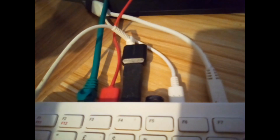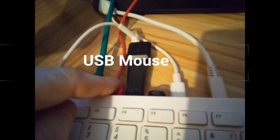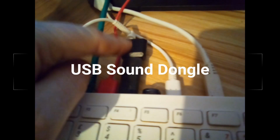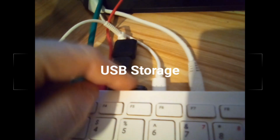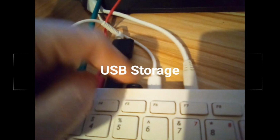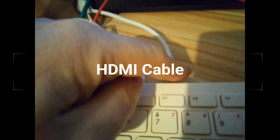But anyway, at the back of the Pi, we've got the Ethernet cable, the mouse cable, a USB extender and a sound dongle at the end with the headphone cable coming out. We've got the USB storage drive which it's running off, the USB-C power cable, and then the HDMI cable. And I will be using this as a sole computer for a whole week. The other computer is packed up, monitors are off, let's get going.